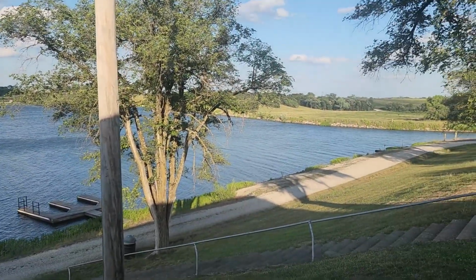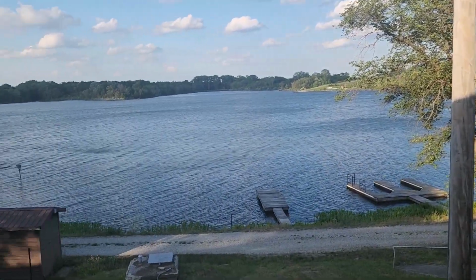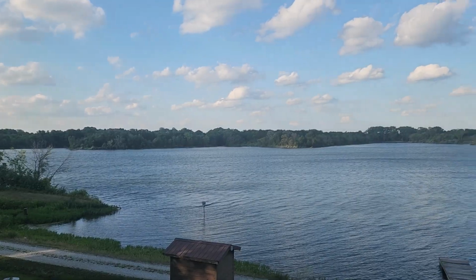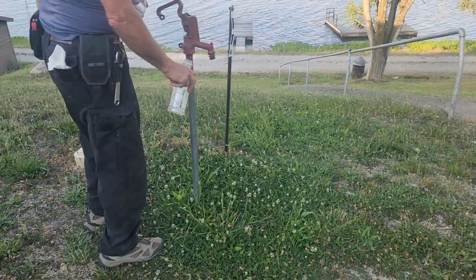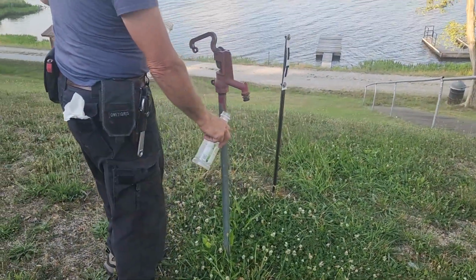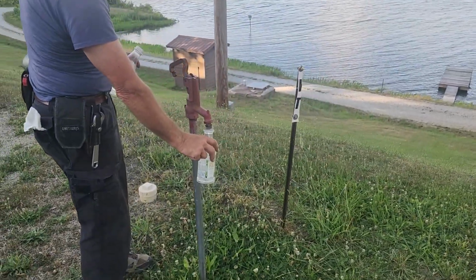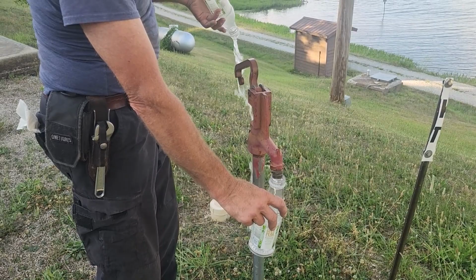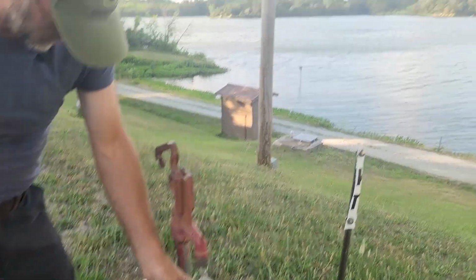There's a little access road right here where you can go fishing, access the lake. It is still really windy out there, but man, it is beautiful. They do have running water here, so we figured maybe we should fill up Bandit's water bottles. Get him some cold, fresh water.